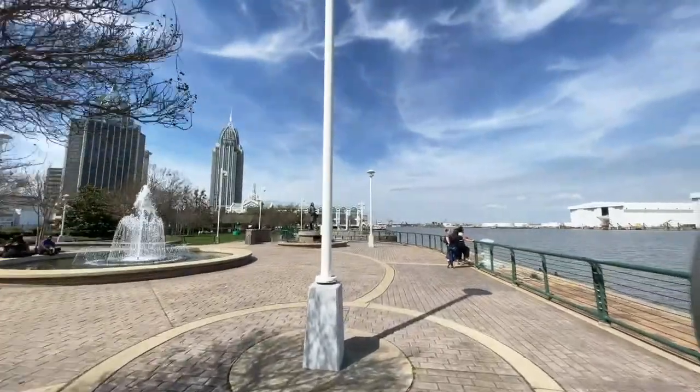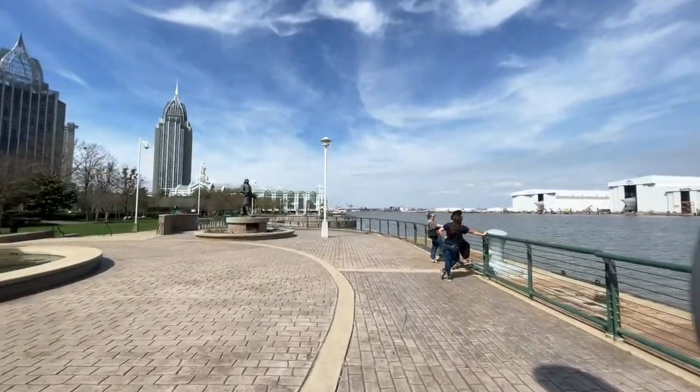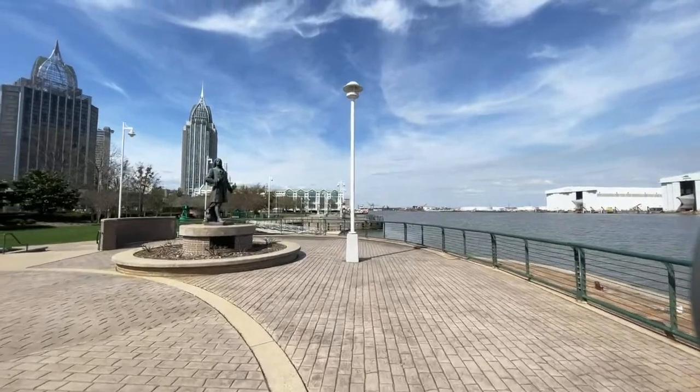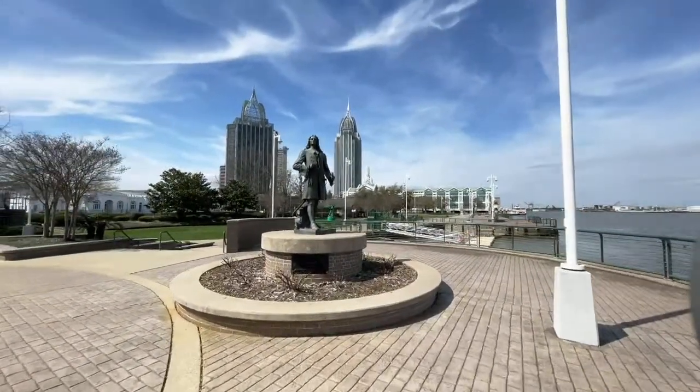So we got folks out here along the Mobile River enjoying their day. We got great weather today. Oh my goodness. Yeah. A nice little breeze. I thought the humidity was going to kill me, but no. Trust me, the humidity is going to kill us all soon enough. But we're going to stop.